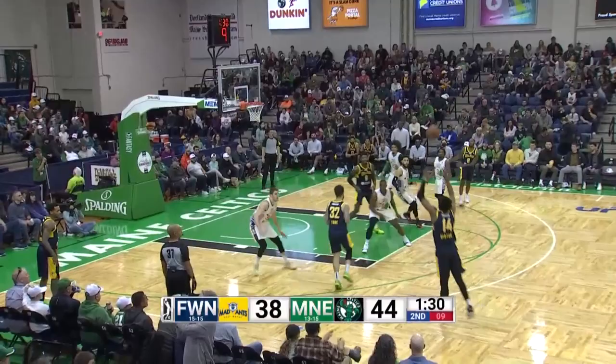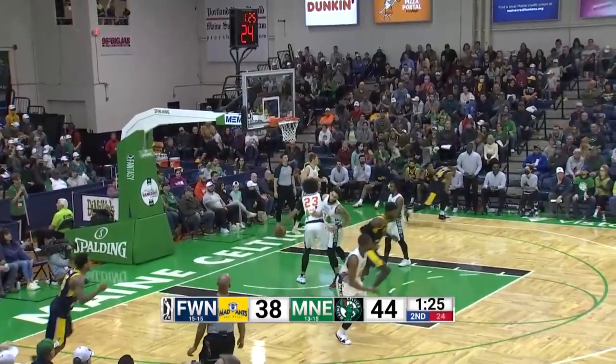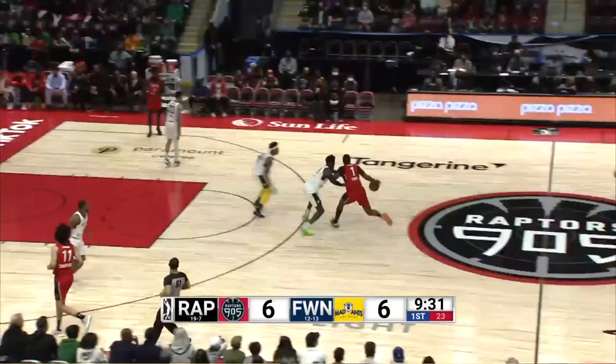Adams off the pick from Bell. He'll kick it out to the left wing. Little spin move from Hinton. Hinton scooping layup for two. Nice finish by the big man there.